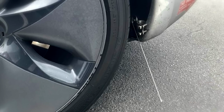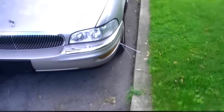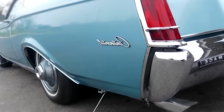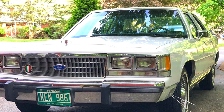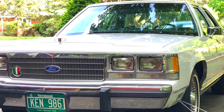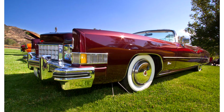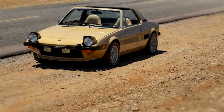As vehicles evolved and became equipped with wider frames, the need for curb feelers decreased. The development of advanced parking technologies like sensors and cameras in modern cars made curb feelers obsolete. Though rarely seen today, curb feelers remain a nostalgic relic for automotive enthusiasts who fondly remember their utility and charm from a bygone era. T-tops, or T-bar roofs, were patented in 1951 by Gordon Buehrig.